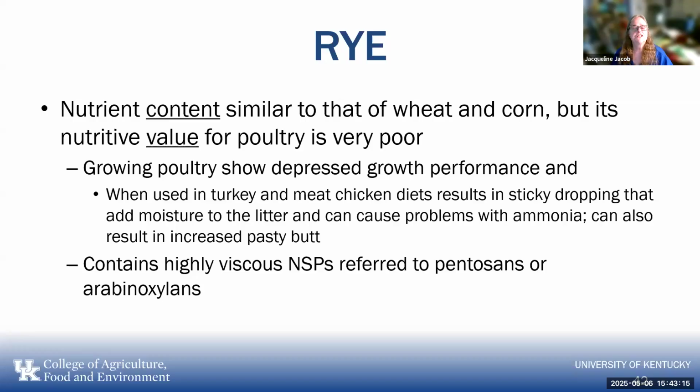Growing poultry showed depressed growth performance, and when used in turkey and meat chicken diets, again, it results in that sticky droppings that add moisture to the litter. Moisture in litter can cause the breakdown of manure, and you get ammonia, which can be a problem.